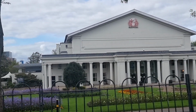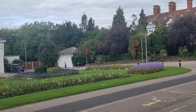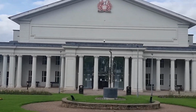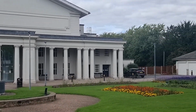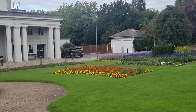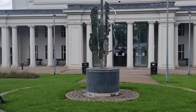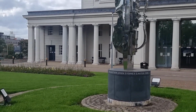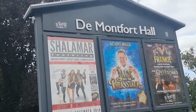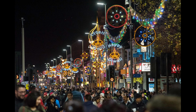And friends, here you can find the Montfort Hall. The Montfort Hall, friends, is on Granville Road. It is nestled at the edge of Victoria Park, which is a cultural beacon. It's nearly 110 years old. It opened in 1913, and here there are a number of music concerts, royal visits, comedy shows, dances, and a number of wrestling and boxing matches.